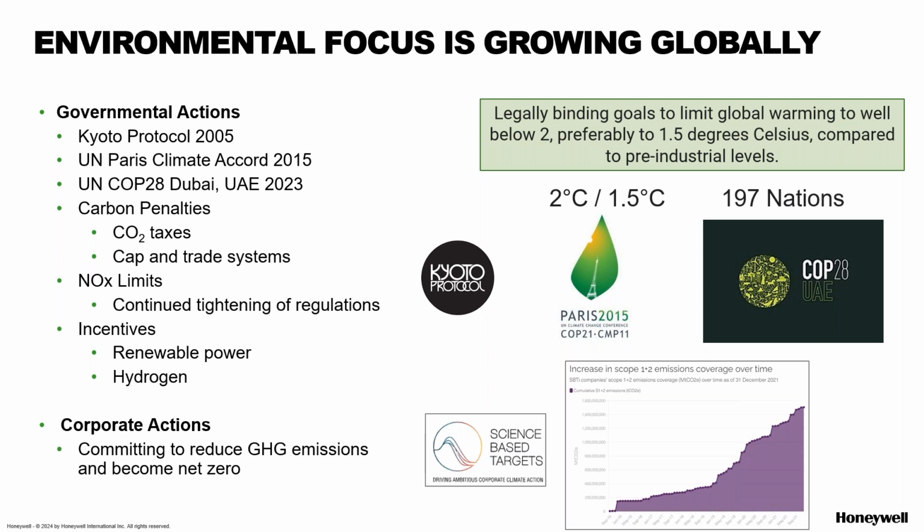And the chart at the lower right just shows there's a definite growing trend in the quantity of emissions that are falling under the coverage of SBTI. It's hard to make out the dates at the very bottom, but around 2019, there was a marked increase in the rate of emissions falling under their purview.